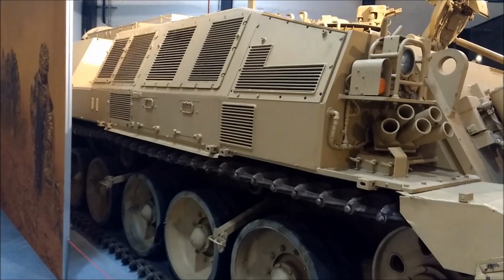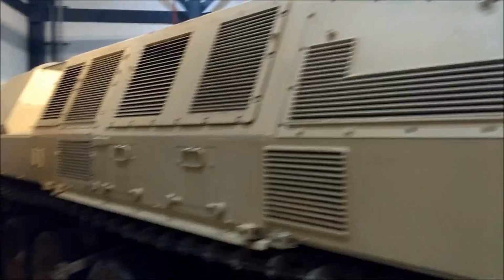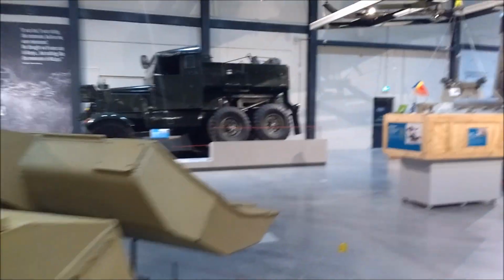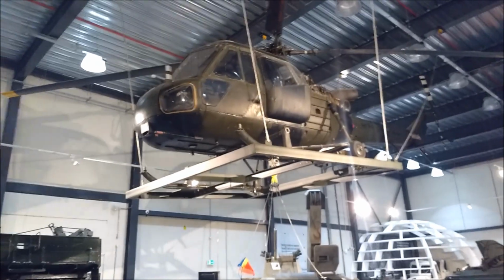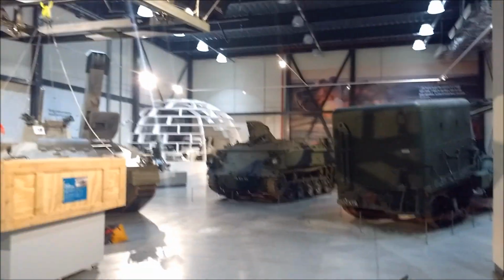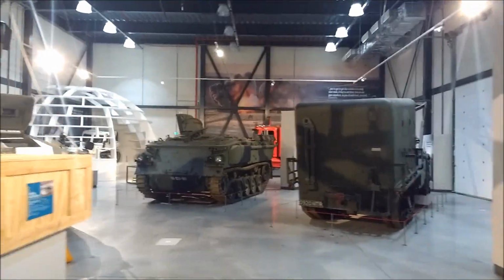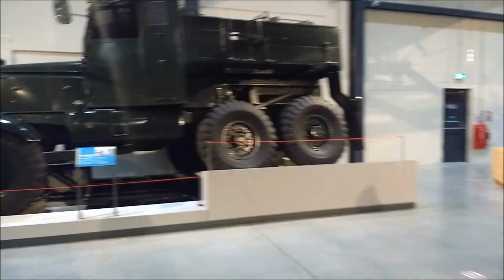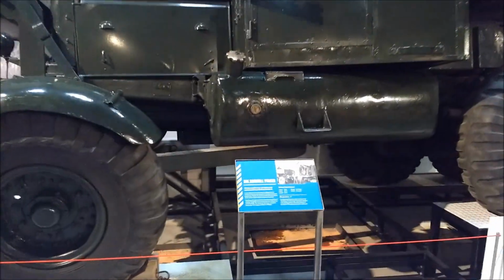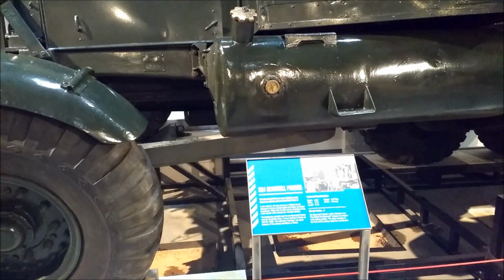Okay, they've blocked, they put a banner here, but I think the idea is to show a mirror so you can look at the top. But so that's just one of, so far, a dozen pieces of kit in this museum. I'm going to finish with this truck over here. What's it called? Scammell Pioneer. I thought it was World War II, yeah, it's World War II.